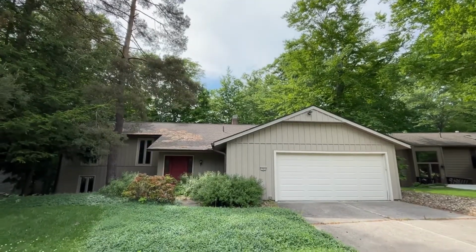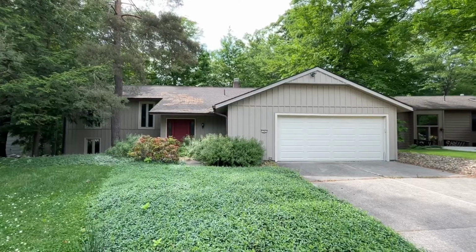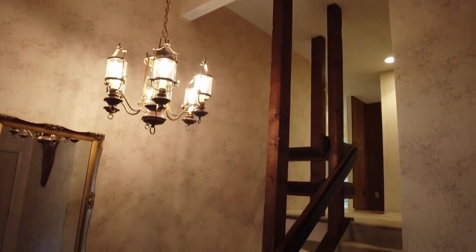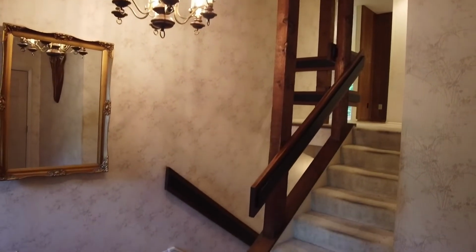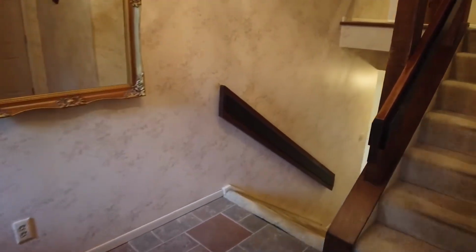Let's hop right into this walkthrough. So here is the home that we are going to be walking through. It is a split level located in Strongsville, Ohio, and upon entry into the home, you walk right into this staircase where you have the opportunity to go up or down the stairs. Down the stairs will lead you into the bedrooms. Up the stairs will lead you into the living space.